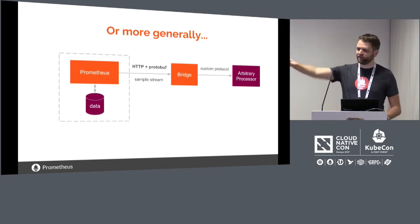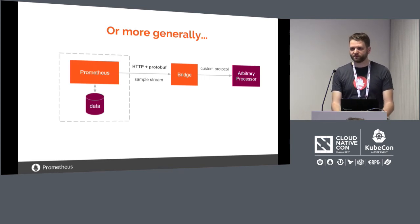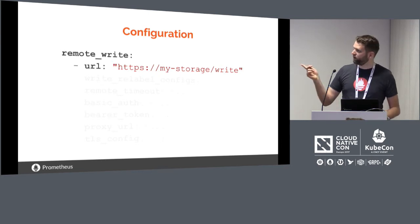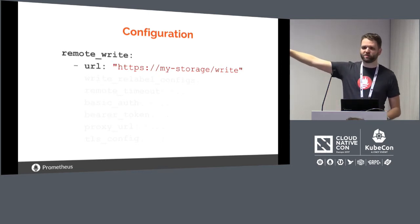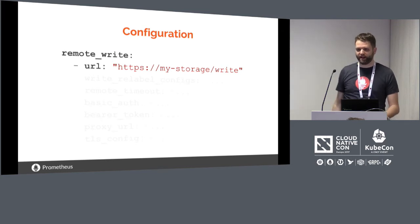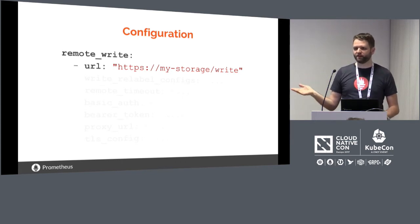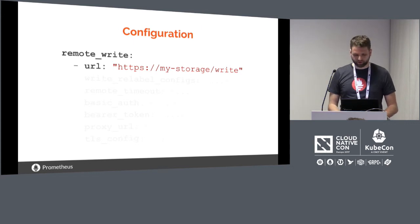So what you write out doesn't necessarily have to be a storage system, doesn't necessarily have to be a system that you read back from. Configuration-wise, all you need is a URL in your config. I grayed out a bunch of options that are optional, you know, authentication and TLS options. What's interesting here is you can have relabeling in this path as well. So you can, for example, choose which series to send and which to drop for the remote storage.